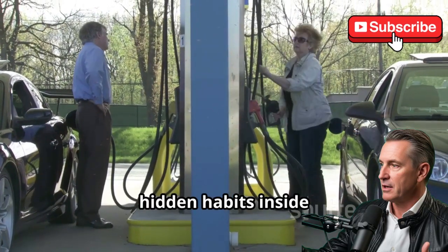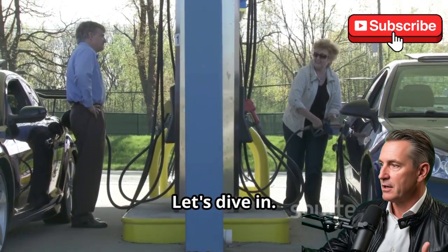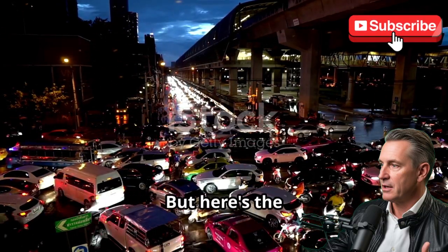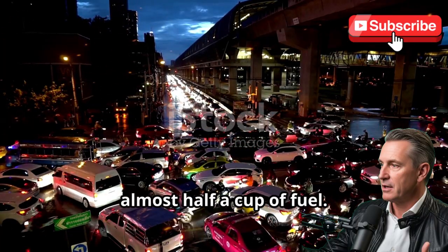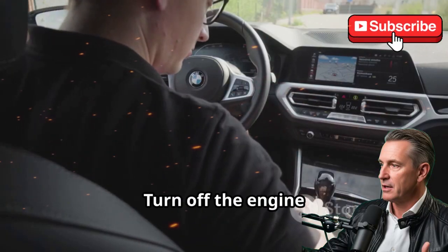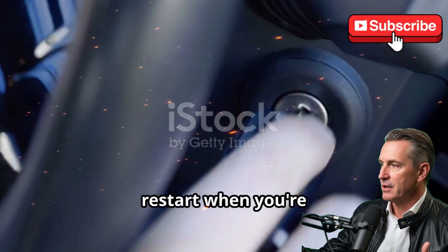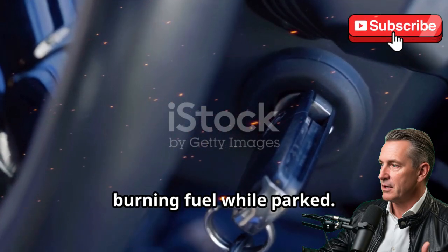But what about hidden habits inside your car, like idling with AC while waiting. Let's dive in. A lot of drivers leave the engine running when waiting for someone. But here's the fact, idling for 5 minutes can waste almost half a cup of fuel. The fix is simple, buddy. Turn off the engine if you're waiting more than a minute. Practical tip: restart when you're ready to move. It's cheaper than burning fuel while parked.